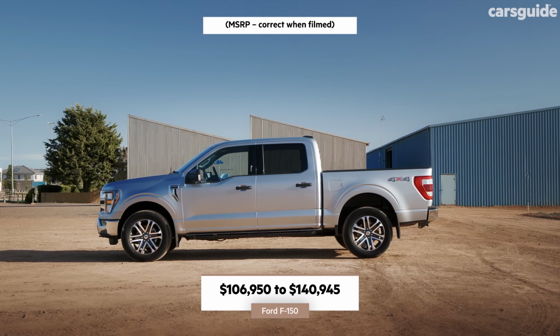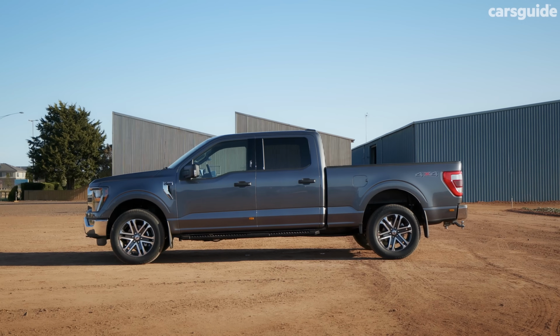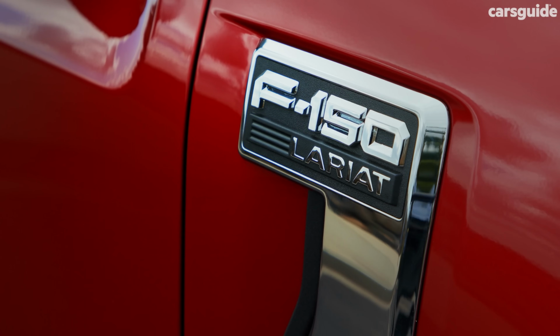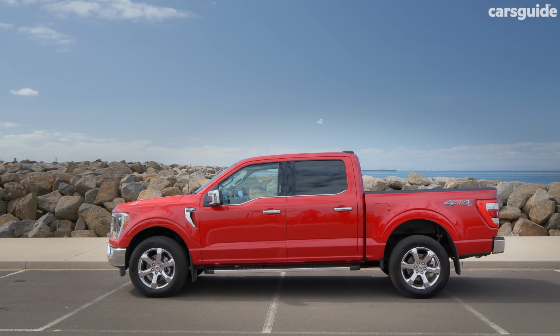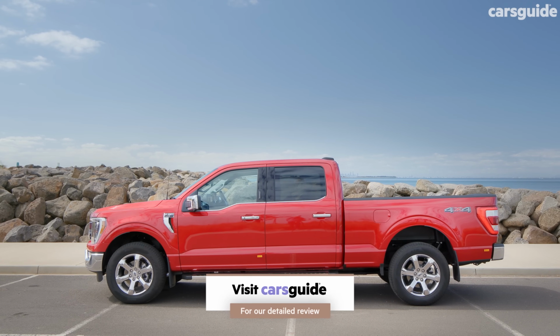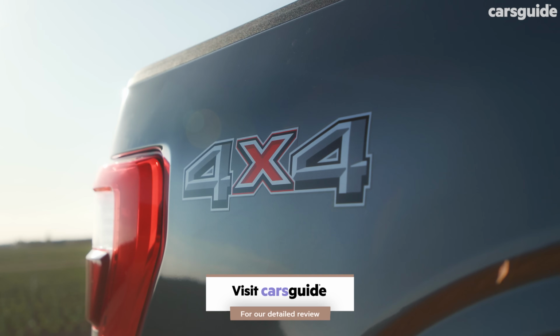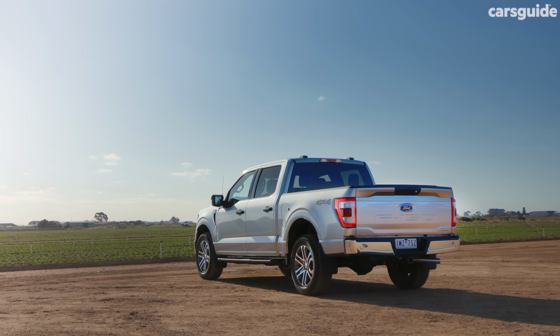Prices start at $106,950 for the XLT in short wheelbase form, and $995 more for the long wheelbase version. The price gap is the same for the Lariat, with the shorty, if you can call anything 6 metres long short, landing at $139,950, and the long tub model $140,945.